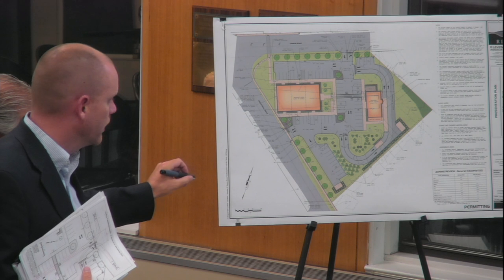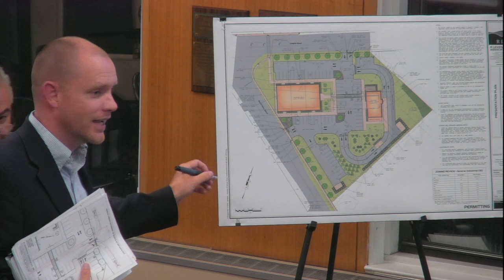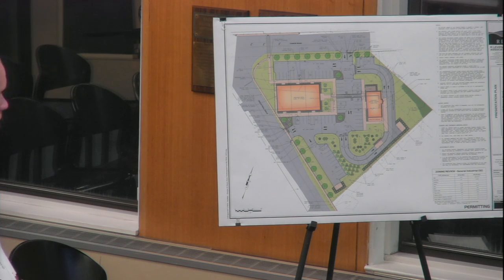I think the internal circulation would suffer. If I understand what you're talking about, you'd have a curb cut here and end up S-curving through the site. You'd have to change that. I think it would be a very frustrating internal circulation pattern, if that makes sense. We try to keep it as simple for folks as possible, with counterclockwise movements, coming in this way and then coming back. It would be a little bit difficult. You'd have to change the layout on the inside.